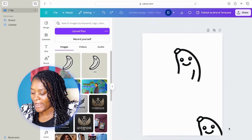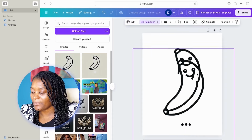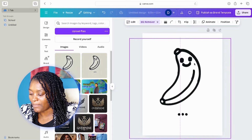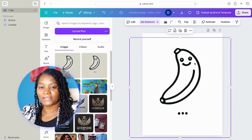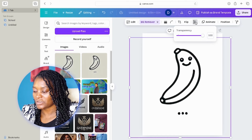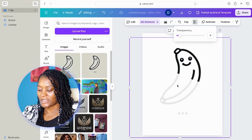So now go ahead and take this other banana that you had already kept here, bring it back and make it as if you are putting it back directly on top of the banana, just like this. The next thing I want you to do is to come here to transparent, bring it down so that you'll be able to see it, but it's going to be very light, just like this.